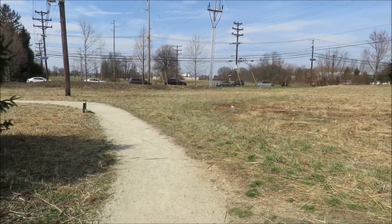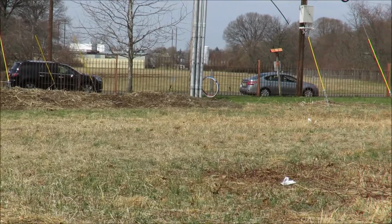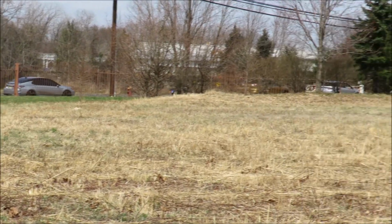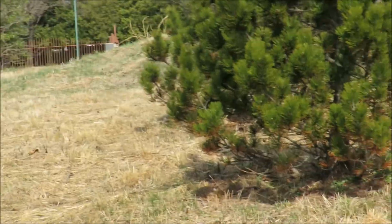See this line of cars here is the line to get in. The main entrance is just past those trees there.